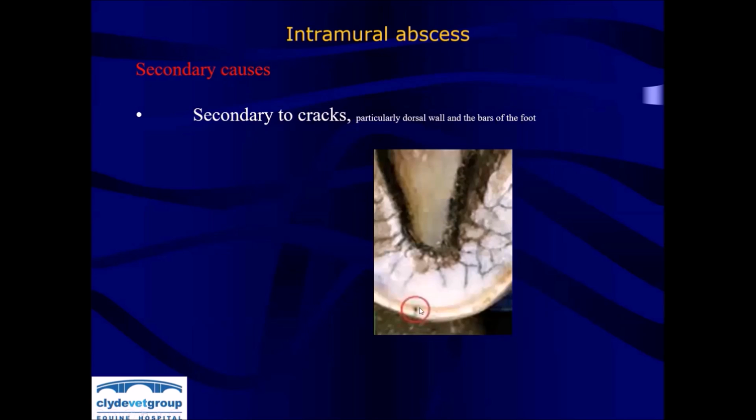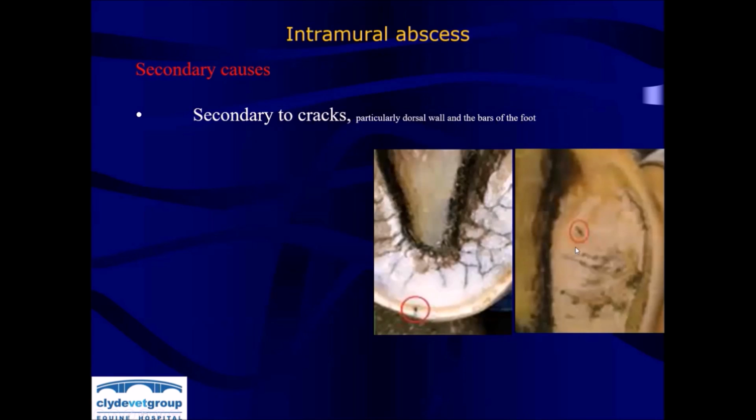But abscesses can also occur secondary to other issues. So one common secondary cause of an abscess is a crack. So a small crack in the hoof capsule here breaks that nice tight bond of the healthy tissues through which grit and dirt can get in, or as I said earlier, moisture get into that area up the wall and introduce bacteria. So typical sites for the introduction in cracks are up the white line, such as here, or we often see them on the bars, an abscess develop somewhere down the bar, often about halfway down here.